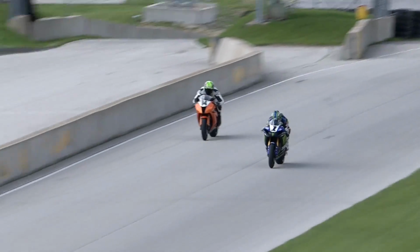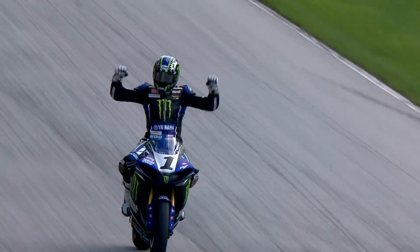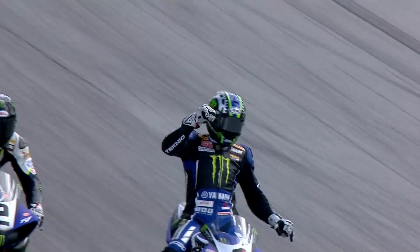But it was all Josh Hayes on this day, as he walked away from Martin by only 0.8 of a second, but was able to score the victory, his 5th in a row at Elkhart Lake.